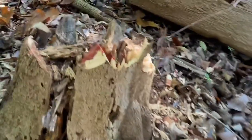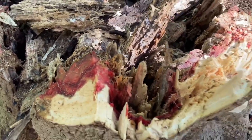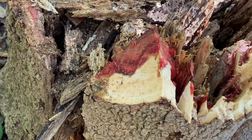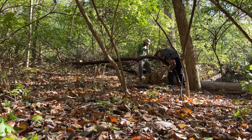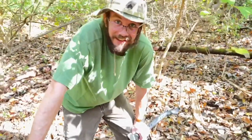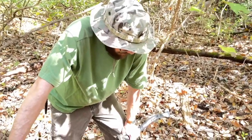Down this widowmaker tree, which is obviously bleeding from the ordeal. I'm thinking fat wood, don't know. Yeah, blood on the stump there. Oh, wow. So we felled the tree. Got the tree down. Did good.